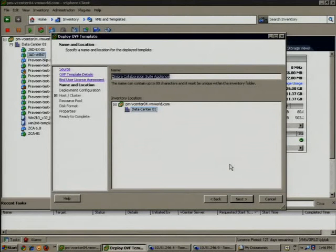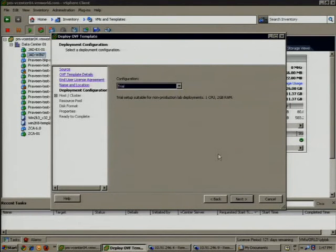Next, we'll give this a name, ZCA demo. Choose which data center inventory location we want to deploy this to. One of the coolest things I think about this product is how we simplify what it means to architect the solution. So in the initial release of the appliance, we support up to 1,000 users. In the next release, coming next year, we'll support up to 100,000 users in a multi-instance scale-out model. But as far as configuration options, we tell you what it's going to take from a resource perspective to run this thing right off the bat.